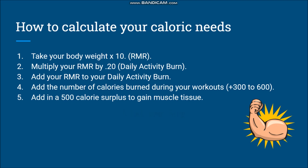Next, you'll multiply your RMR by 0.20. This resulting number is your daily activity burn, which is the number of calories you are likely to expend by just walking around, sitting in your chair at work, or texting on your phone. Write this number down as well. Then you will add your RMR to your daily activity burn and you will get the total number of calories you need just to live healthily on a rest day.